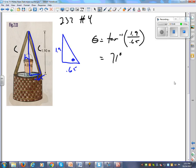We're going to have one side take half of the weight, and the other side's going to take care of the other half of the weight, right? So first of all, I need to find the weight force, don't I? So the weight force is going to be mass times gravity, so that's going to be 4 times 9.8, 39.2 newtons, right?